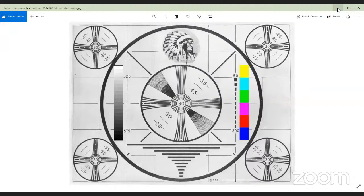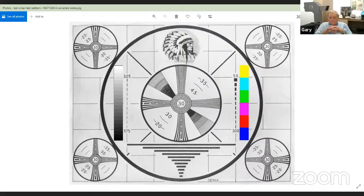I'd go in an NBC facility where they were basically all RCA, and again, they looked very good too. So you just couldn't say RCA was better than Ampex, or Ampex was better than RCA. They both made very nice pictures when the machines were set up properly.